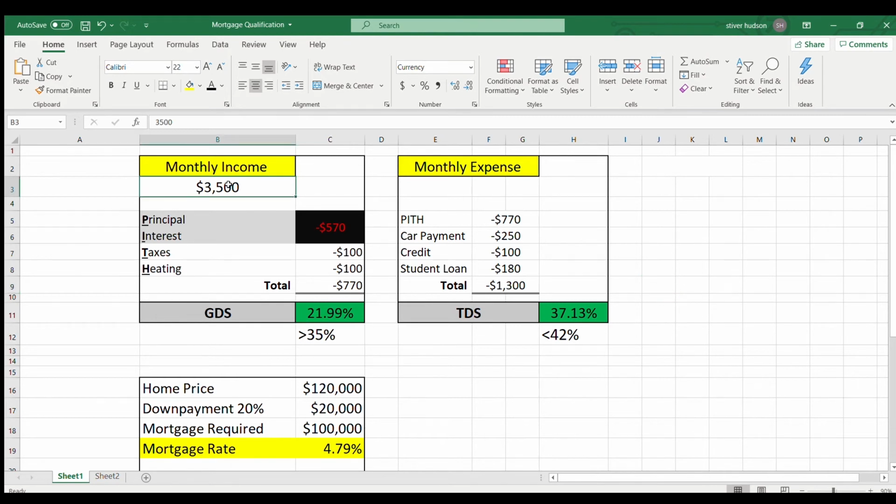Now, if we were to reduce our income to, say, $3,000 a month, we can see that our total debt service ratio now is sitting at 43.32%. However, our GDS ratio is sitting at 25.66%. So this deal would qualify based off of the GDS, but be rejected based off the TDS. This is a situation where this individual would have to go and, say, pay off their credit cards, and immediately now their ratio has shot down to 39.99%. So in this case, this deal would get approved.